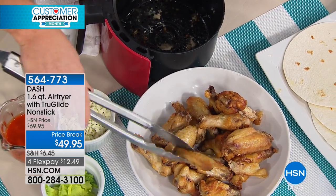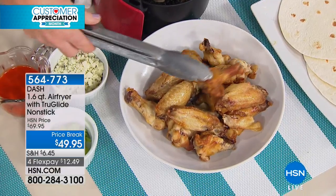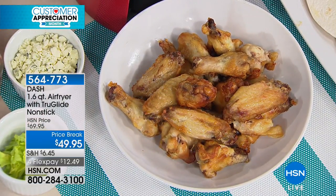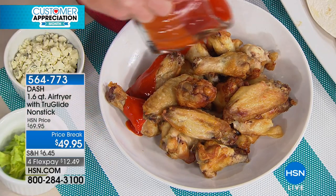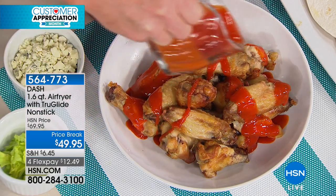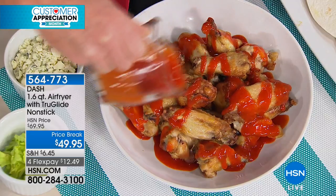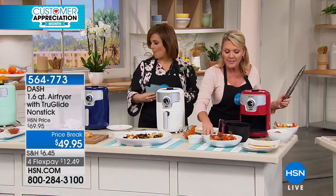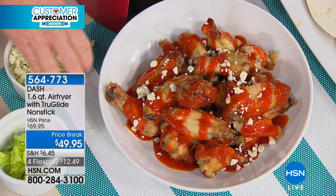And look at them. So these were not submerged in oil. There is not one drop of added oil. But I've got that crispy, crunchy brown exterior that I want. I can still top them or toss them in whatever sauce I want. I cook them naked with just salt and pepper at my house and let the kids sauce them, that way everybody can decide what flavor they want. But suddenly you don't have to feel bad about eating chicken wings.